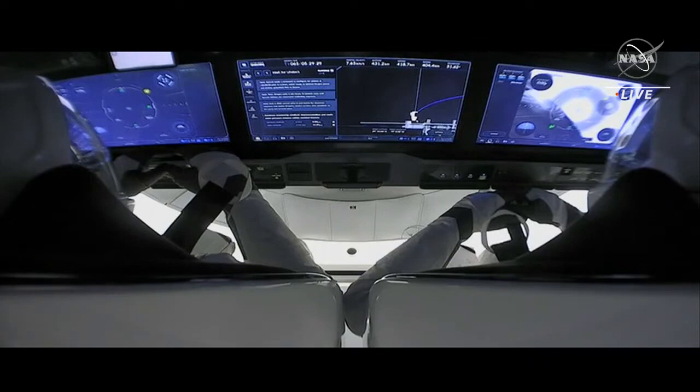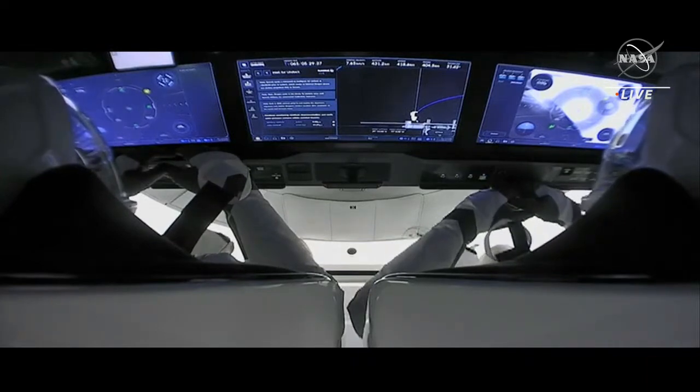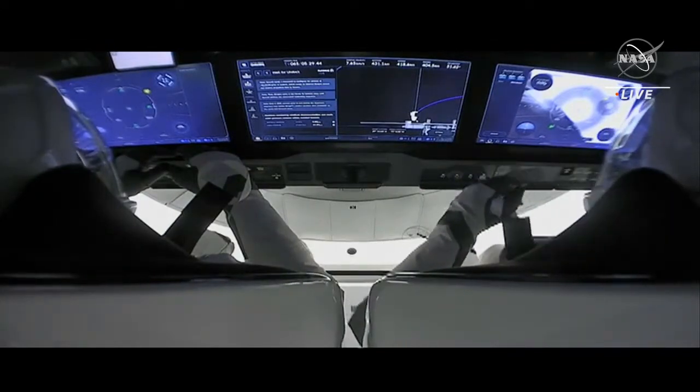So we're counting down to the initiation of what's called the undock command. That's happening in about 1 minute, 6:05 a.m. Central Time, 4:05 a.m. Pacific. At that time, the undock sequence will be initiated, and it's about a 5-minute sequence.